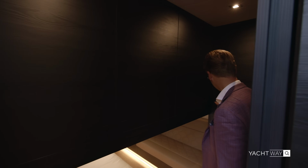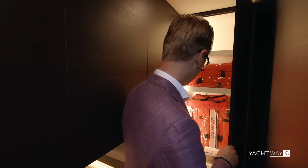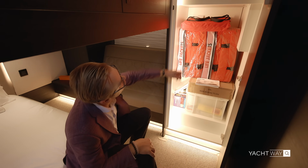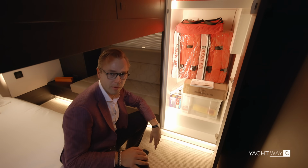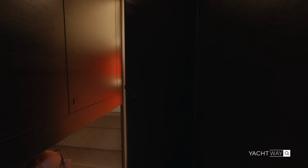And right over here on my right-hand side, you have a proper closet. So you have a lot of storage over here. I'm sure you can remove some of those shelves, put a rod over there, and have longer dresses or coats hanging as well.